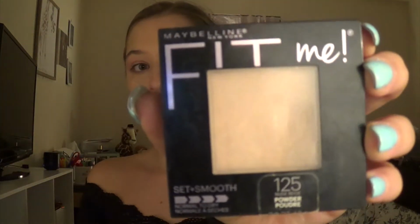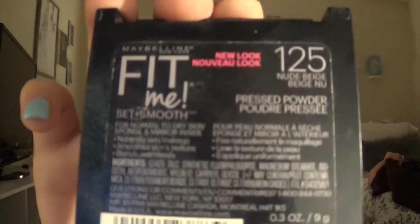And I just go ahead and set my face with this Fit Me Maybelline powder. It's in the shade 125, just to make everything look pretty even and ready for everything else I'm about to put on my skin. And once again, I like to spray sporadically throughout my makeup process to keep that glow and that hydration locked in my skin throughout the entire process.